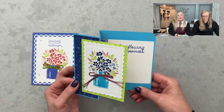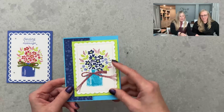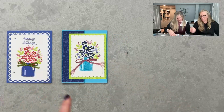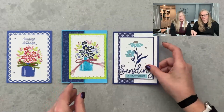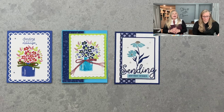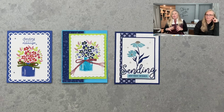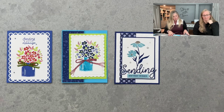This one's a little fun Z-fold card there. And these cards both have that ribbon on it as well. And then this one, and the Starry Sky. They really play nicely together too. They weren't actually made to go together, but this particular set this year really does. Some years they don't go together, but this particular set does.